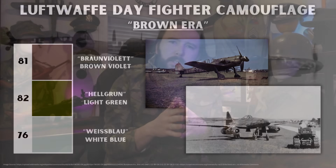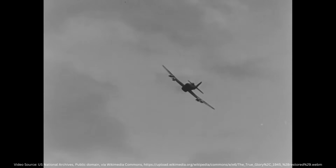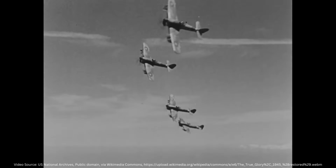The biggest influence on this change to the final brown scheme was, beyond the desperate supply situation in Germany, the fact that air superiority over the continent had long been lost by the Luftwaffe. By the middle of 1944, more German aircraft are being destroyed by Allied bombers and fighter bombers on the ground than in the air for the very first time since the war started, so it is critically important for this new camouflage scheme to help provide effective cover for aircraft on the ground, hidden throughout the German countryside.